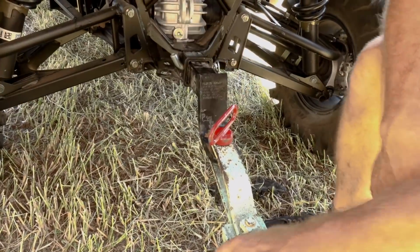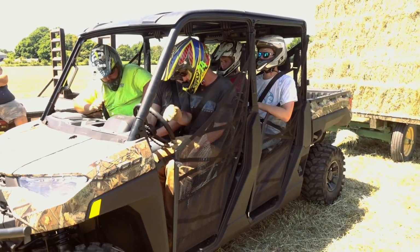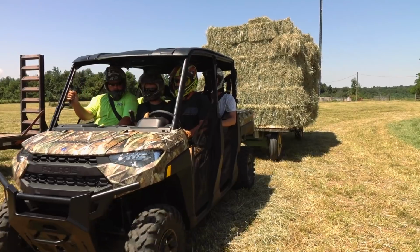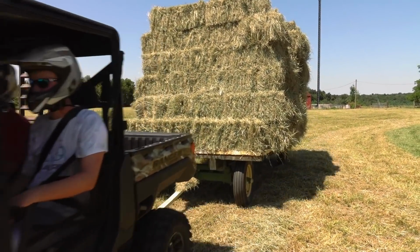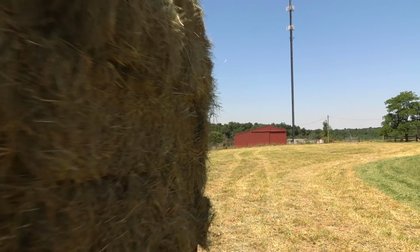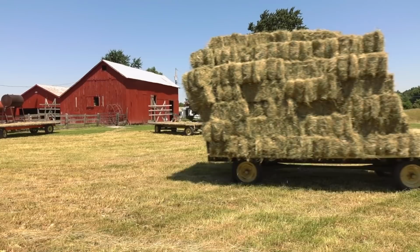Out on the farm loaded with 6 occupants, the Ranger proved to have plenty of muscle. It easily got a loaded hay wagon rolling, which greatly exceeded its 2,500-pound towing capacity. With the engine delivering lots of torque, the clutch strikes a good balance between smooth engagement and providing a little snap to get heavy loads moving.